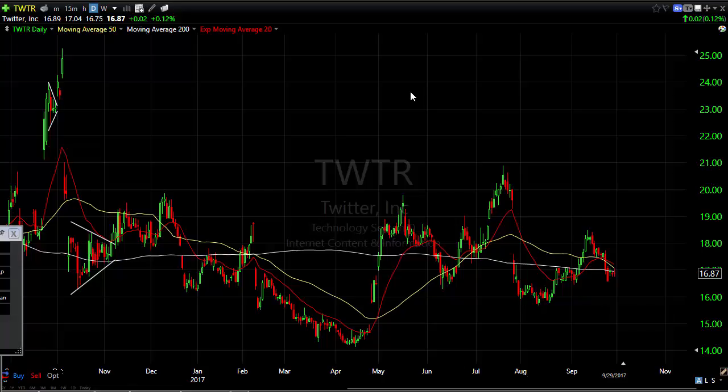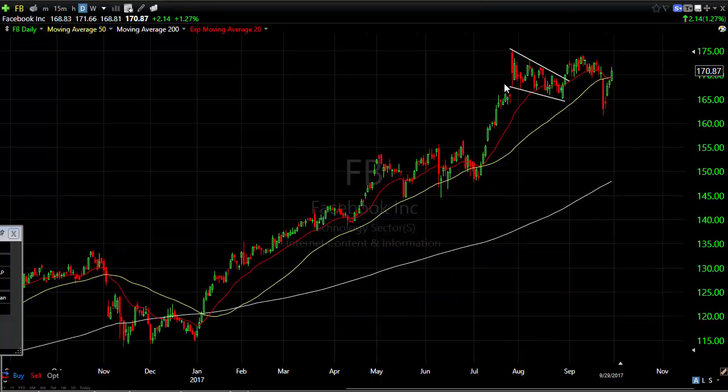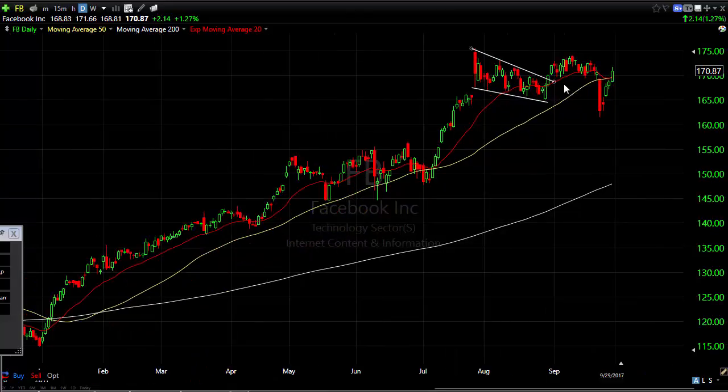Anyway, I don't care if you're pro or anti-Facebook. If you're looking at it from a stock perspective, something that you may want to trade, I do believe that Facebook will set up in another consolidation shortly. Right now it's a little sloppy, and then from there it will make its next decision. I think it's going higher, but again, watch for the consolidation first, and then look at what happens off of that.